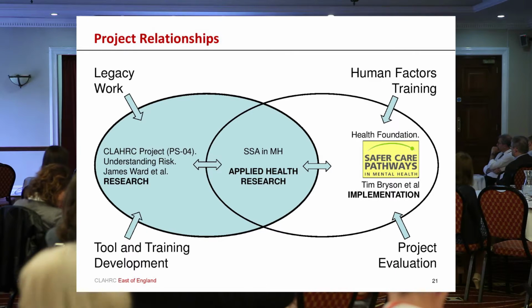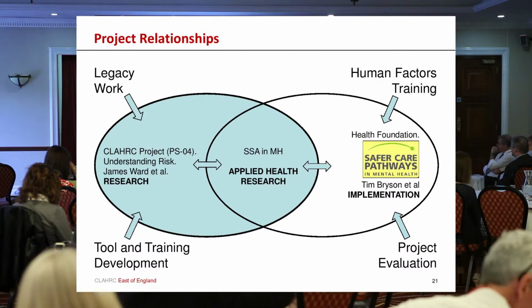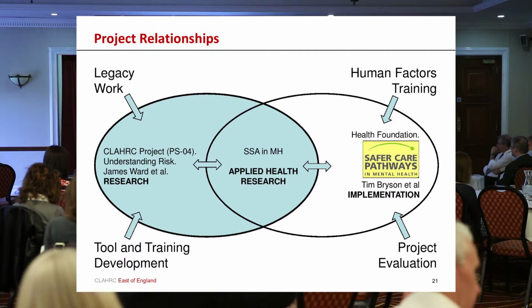On the left, we have a CLAHRC project, PSO4, which is run by James Ward, on understanding risk. So the research issue is, how do people understand risk, how do they deal with risk, how do they incorporate it into how they provide services. And we're talking here not necessarily about clinical risk, although it could cover that, but the risk of things going wrong in complex services.